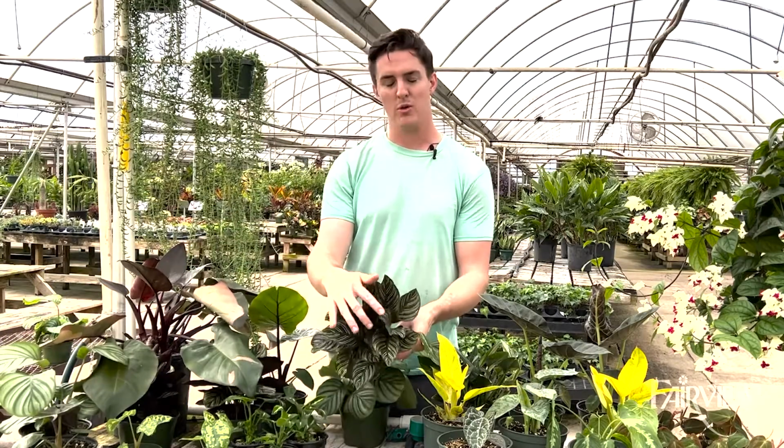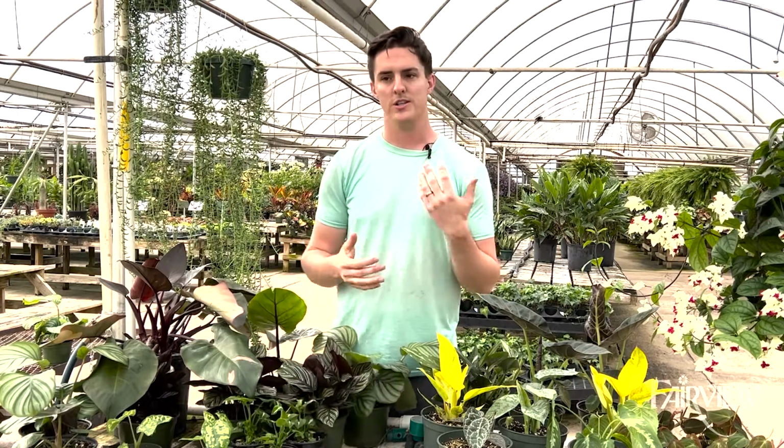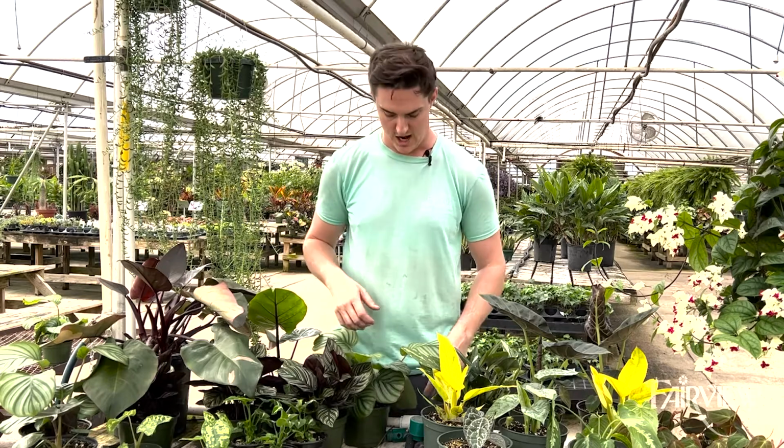Other things are going to be more of your classic pinstripes. Got a lot of these in different options. We are doing leopardina, makoyana, as well as a few other just kind of oddities.